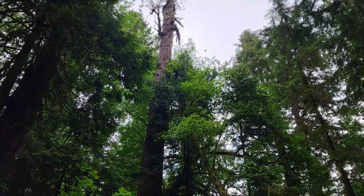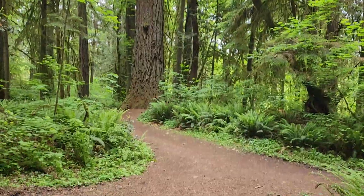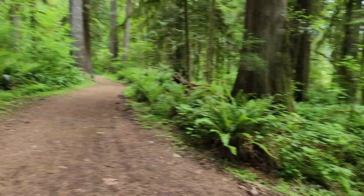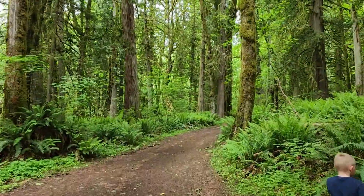Pretty big old tree, but it looks like about halfway up it broke off. Anyway, earlier we came up this hill and we went down the trail this way. I'm going to show you guys where the secret trail is. It's a little bit farther forward.